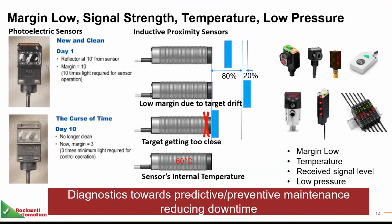For inductive sensors, proximity sensors, one should never use more than 80% of the specified sensing range, because in the last 20%, not enough signal is coming back. It's low margin. It's still working, but it's low margin. And the targets do end up drifting farther away, or sometimes even coming in and hitting the sensor. So if it drifts away into the last 20%, we send a margin low signal, an alarm signal.